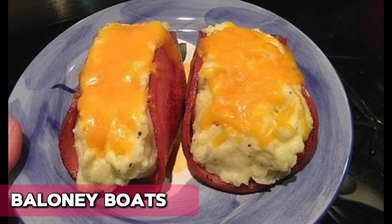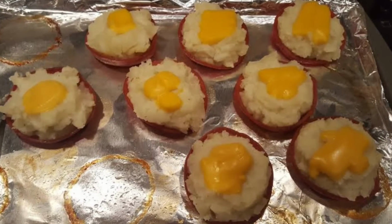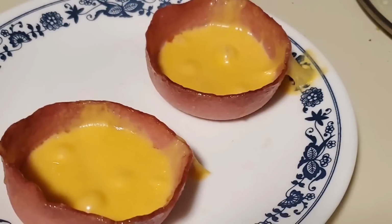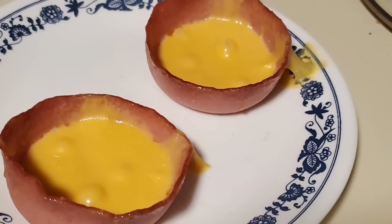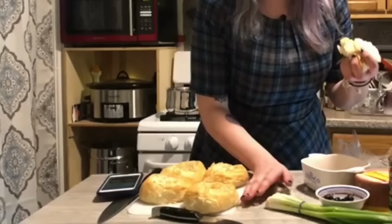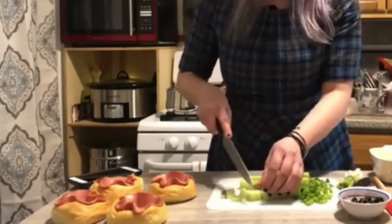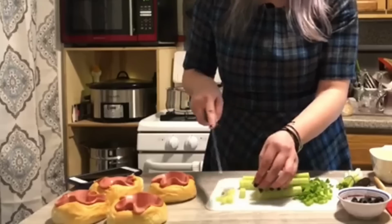Bologna boats. Rediscover the charm of yesteryear with bologna boats, a playful and inventive lunchtime creation from mid-20th century America. These quirky treats begin with slices of bologna, heated and molded into boat-like shapes. They are then filled with a generous helping of creamy mashed potatoes, gooey melted cheese, or savory baked beans.